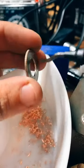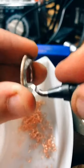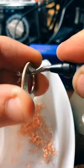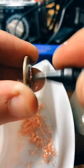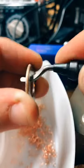Go ahead and clean up this cut edge, and this is called a deburring tool. It's mostly used for plumbing, but it's actually perfect for cleaning out the inside of coins after you punch a hole in them. And just get rid of that real sharp edge.